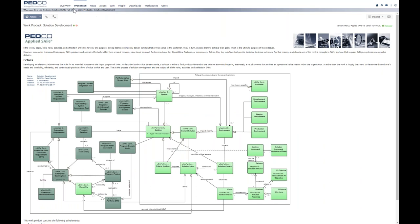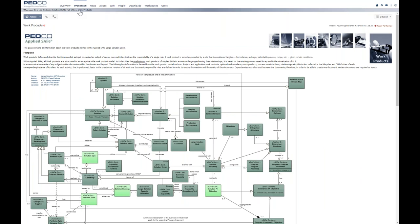And if Tom wants to see the big picture of all the work products on a large solution level, he sees it now in one picture. Tom was interested to see a solution, and if he looks at the solution, he sees that it's a super class of current solution and future solution. If something moves from future solution to current solution, this is done via a solution increment. The solution increment may be used as a solution release, which is mapped in a solution roadmap, and this evolves together with the solution vision, and this sets the purpose to solution intent. So with those relations and these pictures in place, we think that the discussion time of implementing SAFe on a large scale with more than just 30 or 50 people is dramatically reduced with applied SAFe.